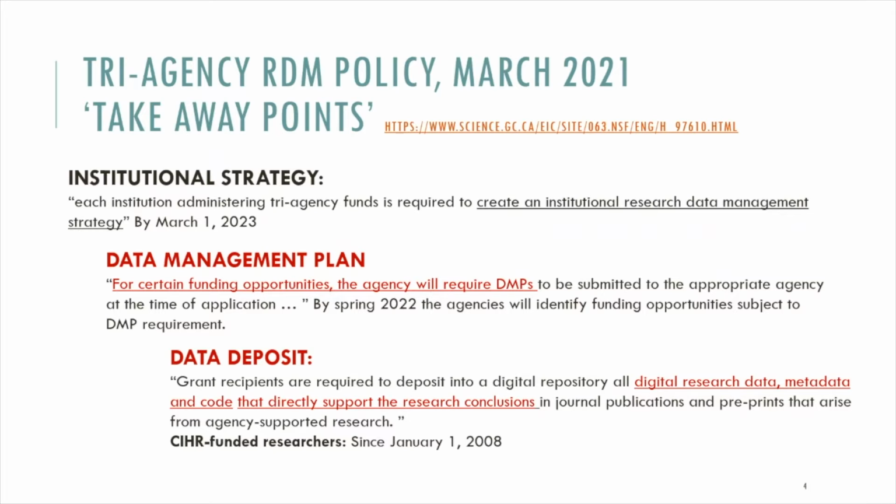It reads: grant recipients are required to deposit into a digital repository all digital research data, metadata, and code that directly support the research conclusions. Just a little comment about it. Not all research data that you collect over the research project needs to be deposited. You need to deposit only those data sets which directly support conclusions included in a publication. And for some agencies, this is not a big surprise because CIHR, for example, has required data deposits since January 2008.